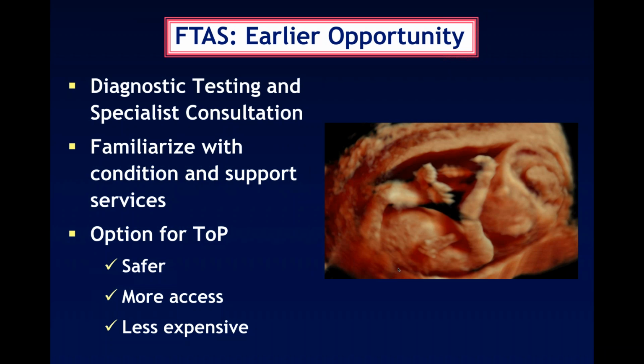It allows the family the opportunity to familiarize themselves with the condition that is present and the support services available. And if they opt to terminate the pregnancy, an earlier diagnosis allows safer termination, more access to facilities which can terminate a pregnancy, and less expensive procedures.